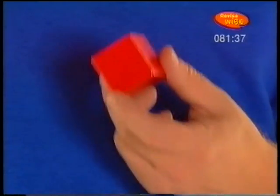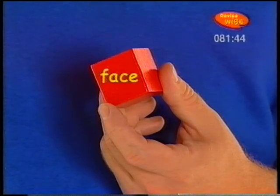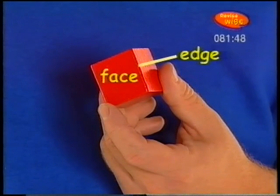Three-dimensional shapes are solid. You can hold them in your hand. And three-dimensional shapes have faces, and where two faces meet, it's called an edge. Now, two edges meet at a corner, but the proper word is a vertex.